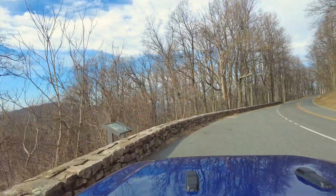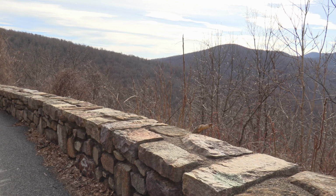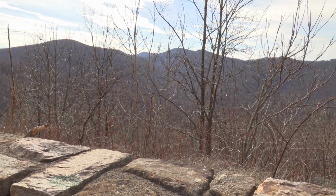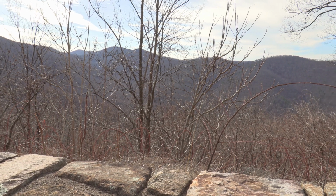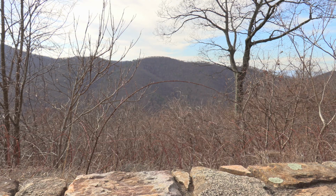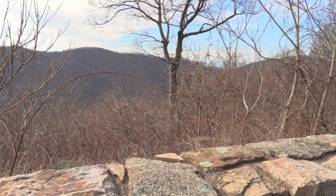Beldor Hollow, elevation around 2,300. Not much here. You're surrounded by mountains that are going to block any views or any light.